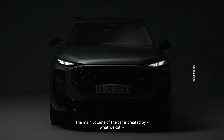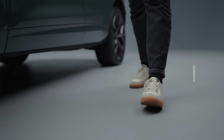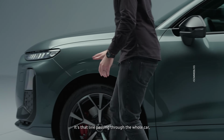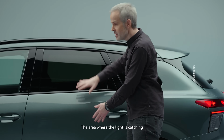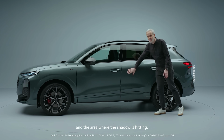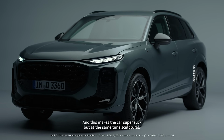The main volume of the car is created by what we call the UFO line. It is that line passing through the whole car, front and back, and is dividing the paint volume in two big areas. The area where the light is catching and the area where the shadow is hitting. And this makes the car super sleek, but at the same time sculptural.